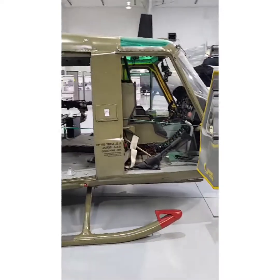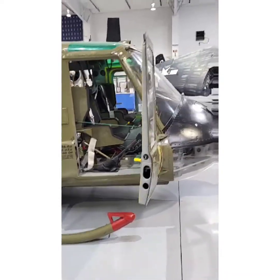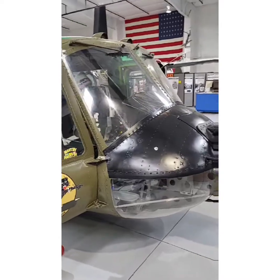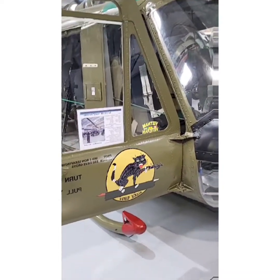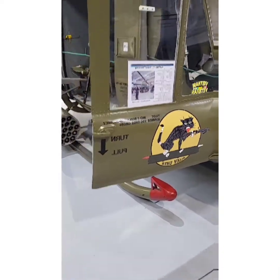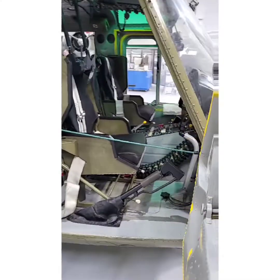Alrighty. UH-1B Huey. Vietnam. Which Vietnam? Yeah, Vietnam, the original one. The Alley Cats. This is something my dad would have flown in. 2-seater.